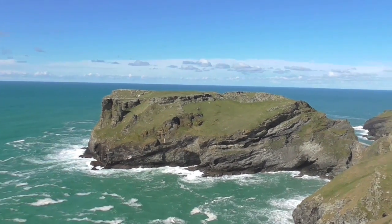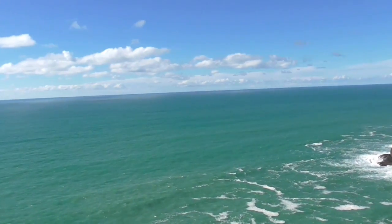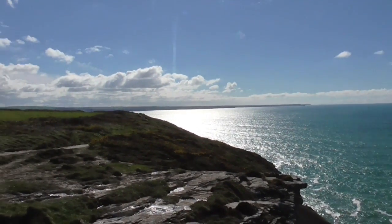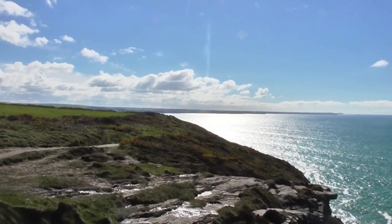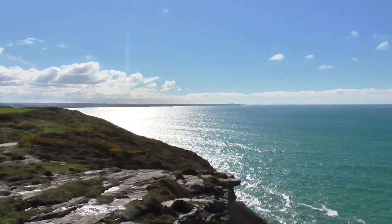So, as well as hills and mountains, I'm a big fan of coastal path walks as well. And I'm going to be taking the southwest coast path, North Cornwall coast, down to Trebarwith, which is like a sort of cove which has got really cool rock formations and wave patterns and stuff. So that's the path there. I'm going to head in that direction.